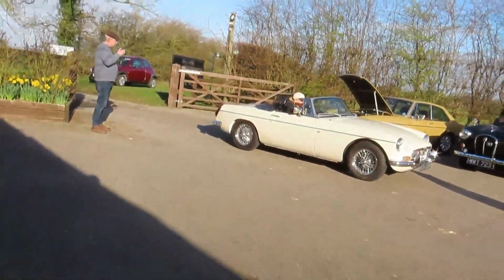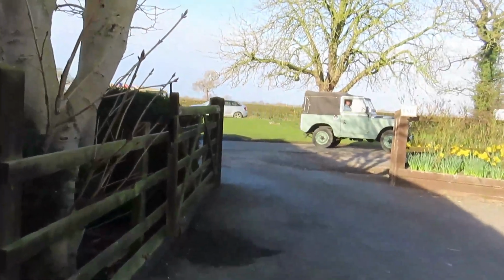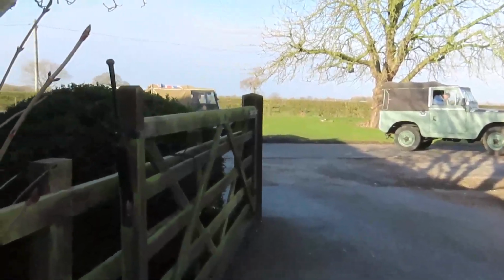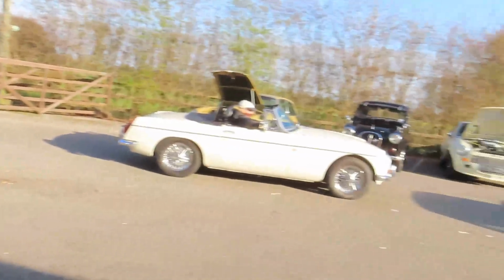There is a lot here, and it looks to us like a TVR coming in as well, a couple of Land Rovers. It's going to be a promising meet. We were meant to come in the Dodge pickup, but that sadly failed to proceed this morning, so the only other alternative was the Standard.